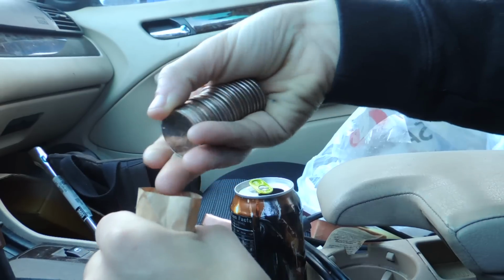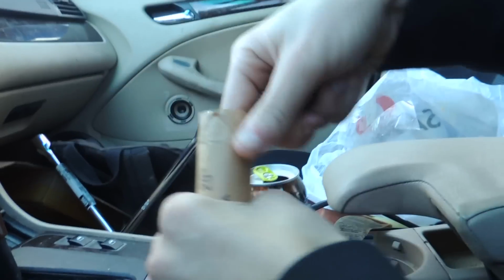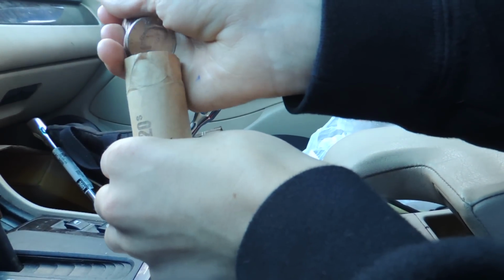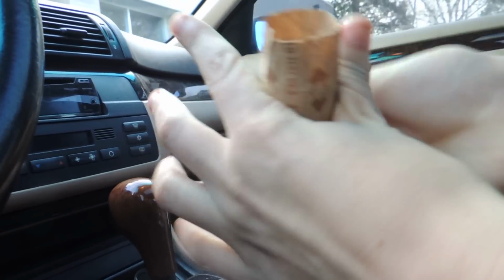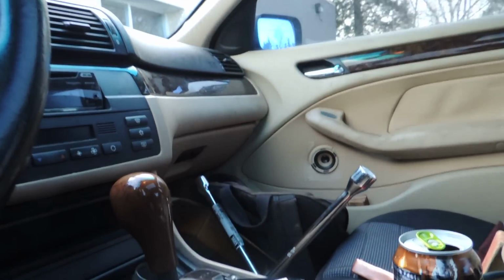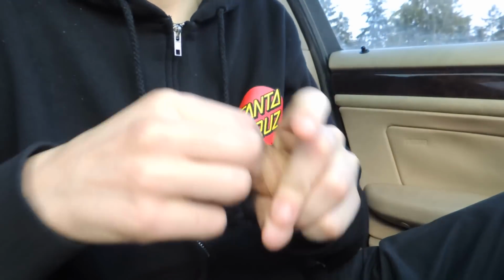$20. I just dropped one. Okay, it's harder to put them back in the roll. I'm not used to getting these in. Alright, $10 from US Bank. And then I'm on to Wells Fargo. Alright, nothing in there. Wells Fargo only had 20, so I'll just look through them right now.